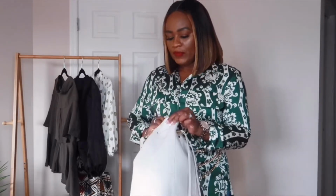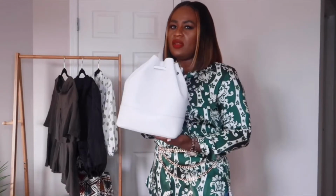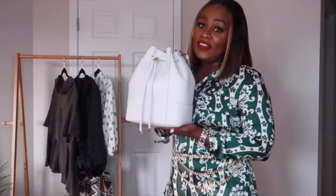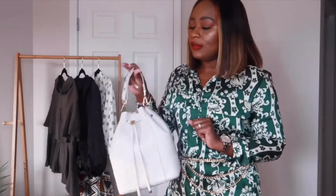And it also comes with a longer strap, so if you want to be hands-free, this will definitely be the way to go. And for the price, I think it's really good. I love the quality of it. It has a very Chanel inspired look, but not so much. But I love it. And yeah, so that's this bag. This cost $29.99, so this is gonna last me a while. That's the plan.